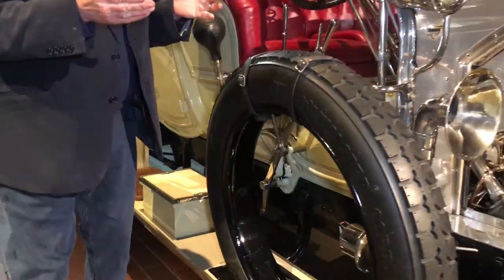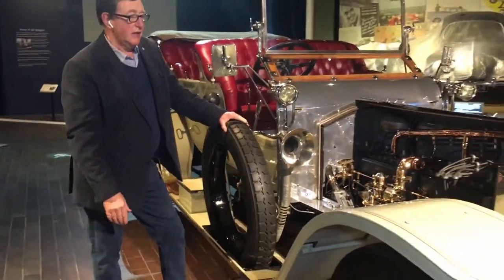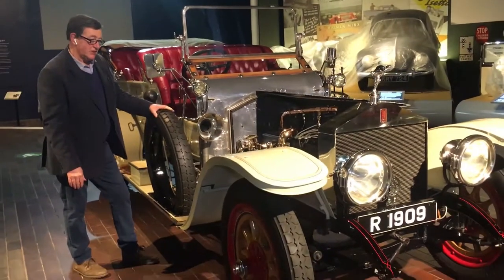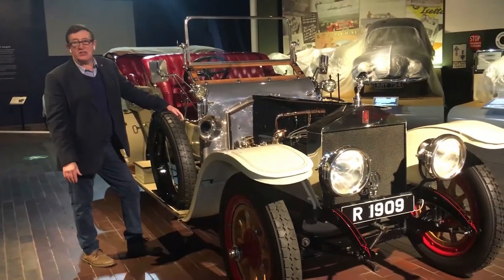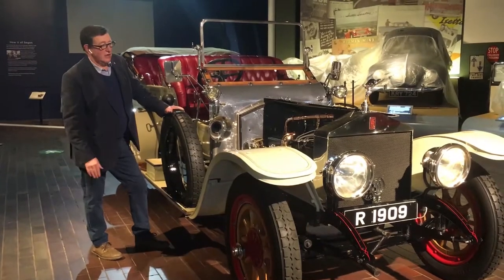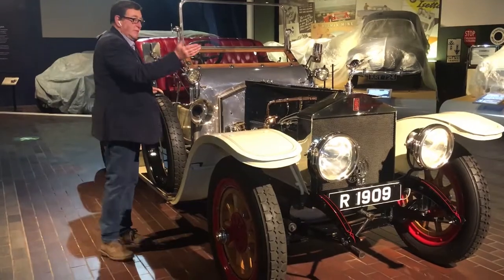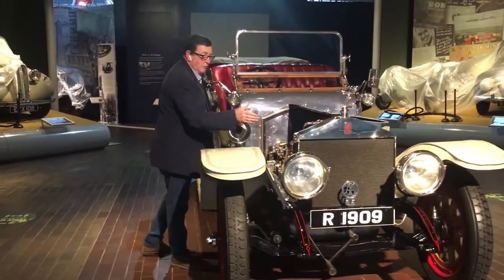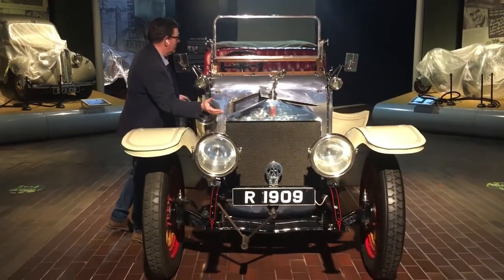As I say, this car's done lots and lots of things. Lord Montague actually took this car to New Zealand and did a tour of New Zealand with it in the late 60s. And it did the Alpine trial in 1968 and 1972. One of the things with this car, when it was first restored, it had the wrong height radiator. So we soon found the right height radiator and got a smaller radiator in it.